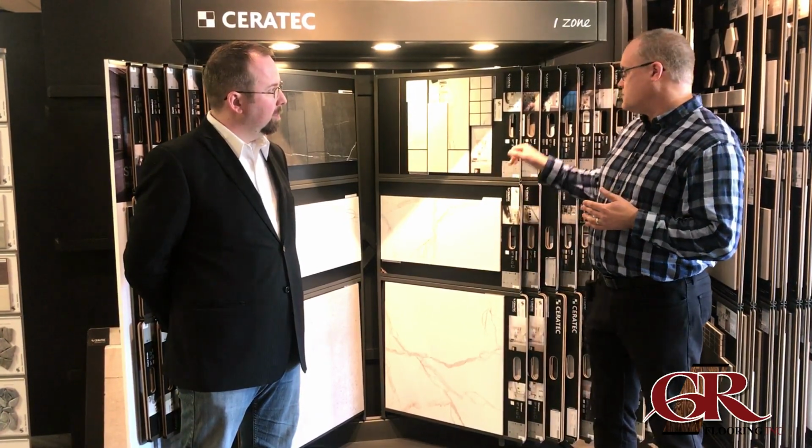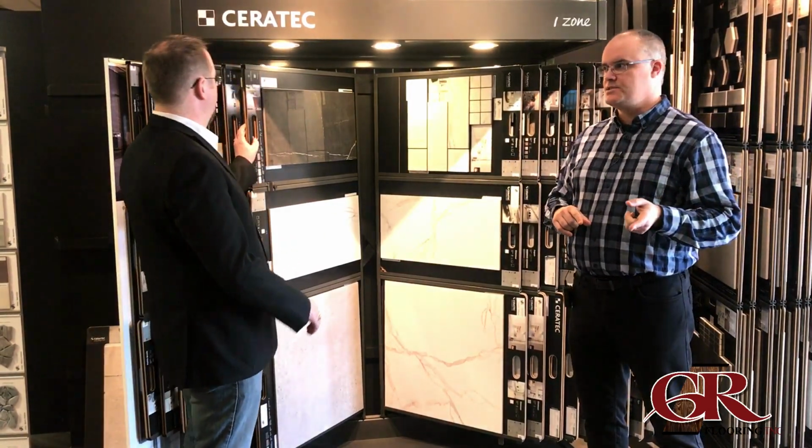PEI 2 would be one that you might see, say, like we were saying with a ceramic tile in a bathroom. It's good enough for that small area, but probably not a high traffic area. And again, it goes all the way up to a PEI 5, which would be something you'd recommend for heavy commercial, more institutional settings. So again, it varies a little. We do typically try to put all those ratings onto our boards, and that information is also available on the websites as well.